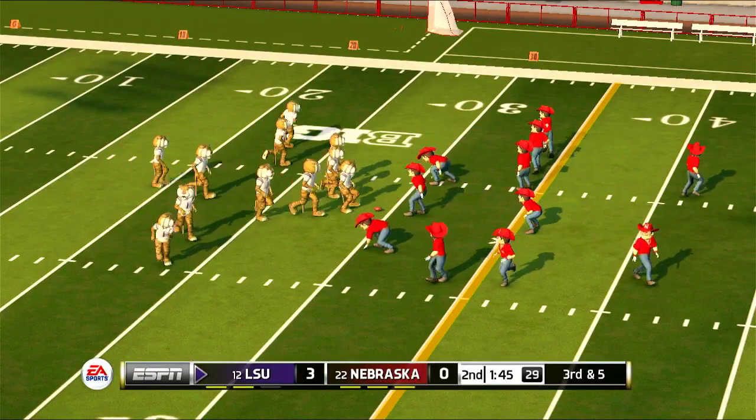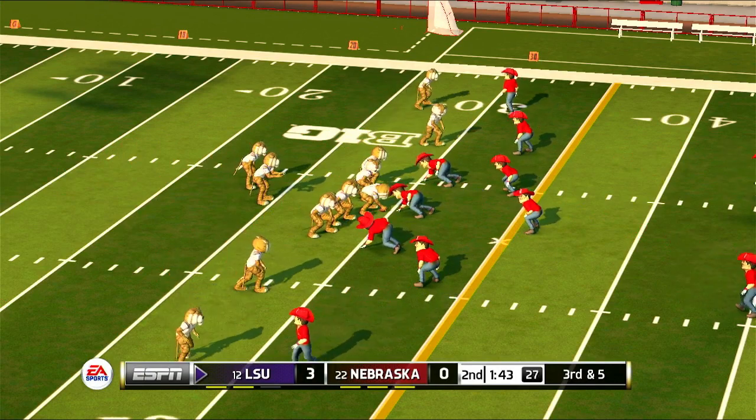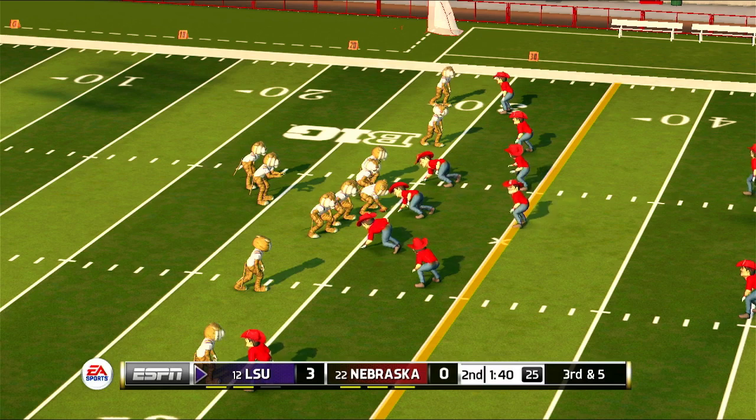Let's get it together, defense. Let's get it together. Hey, look, we're going to go Mike 15, guys. Mike 15, all right? Set! Red 18! Red 18! Hot!